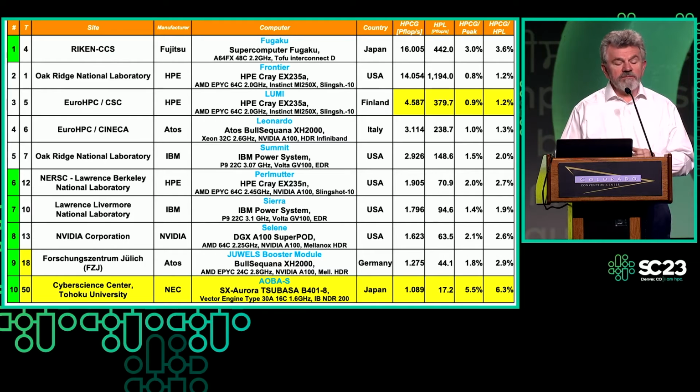On the very left, you see in green, I noticed reorderings, and there is certainly a lot of these systems ranked much higher in HPCG than in HPL. Part of that is missing HPL numbers. Part of that is that these systems have architectures which are much better suited to HPCG, which you can see on the right-hand columns where you see efficiencies.